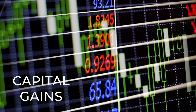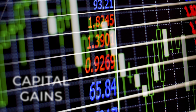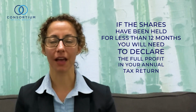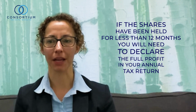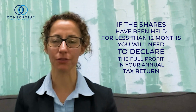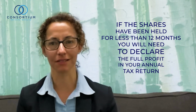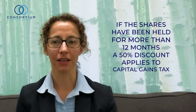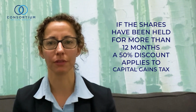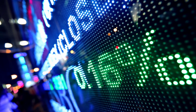The other thing is capital gains. A capital gain will be realised if you sell the shares that you've invested in. If you have had them for less than 12 months, then you have to pay full capital gains in your annual tax return, which will be your marginal tax rate plus your Medicare levy. If you have held them for longer than 12 months, a 50% discount will apply. So then you only need to declare half of that profit.